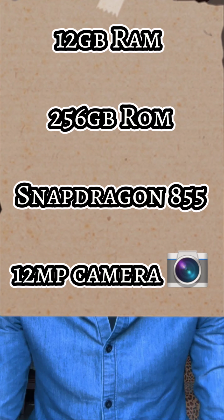Because as you know, the phone has 12 GB RAM, 256 GB, and of course it came with the Snapdragon 855, which was the highest as of then.